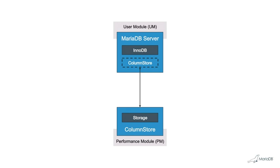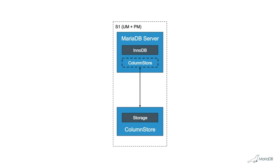When you're first getting started, if you're running this on your laptop, for example, you can install the user module and the performance module together. They'll sit side by side, and it's very easy to get started. Once you get more serious about it, you'll want to run the performance module separately. They could be in 2 separate containers, 2 different physical servers, or 2 virtual machines, but you're going to want to separate those out a little bit. And we'll explain why.